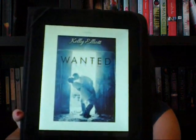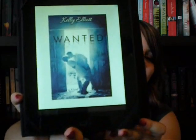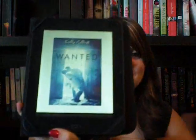The next book I got, I really love this cover. It is so cute. It's by Kelly Elliott, and it's called Wanted, and the cover is that. If you could see it, I hope you guys can. It's this guy and a girl, and he's dunking her, doing the little dip and a kiss in a barn. Yeah, really cute.